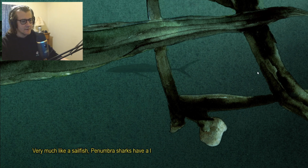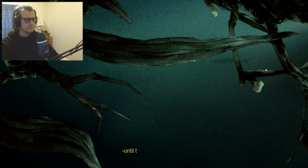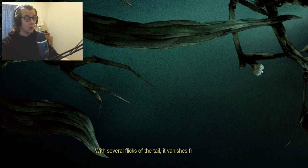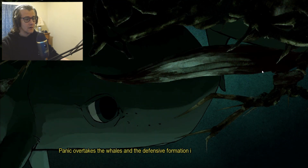Very much like a sailfish, penumbra sharks have a large dorsal fin along their back. This is kept retracted until the moment of attack. Like right now. With several flicks of the tail, it vanishes from sight. Panic overtakes the whales and the defensive formation immediately breaks apart.